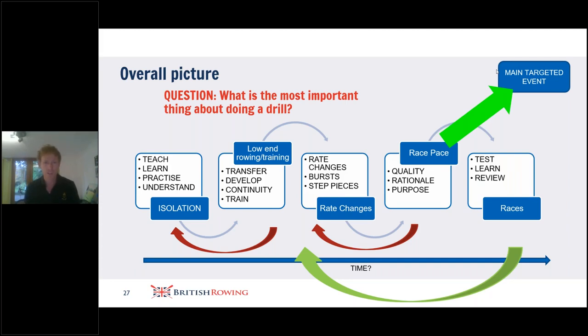Here's a question for you. It's a bit open-ended. What is the most important thing about a drill, do you think? Something to just pop into the question box. Dan can pick up, but this leads into Windsor Boys, and the timeline at the bottom there could be days, weeks, months, and in fact this is actually years.